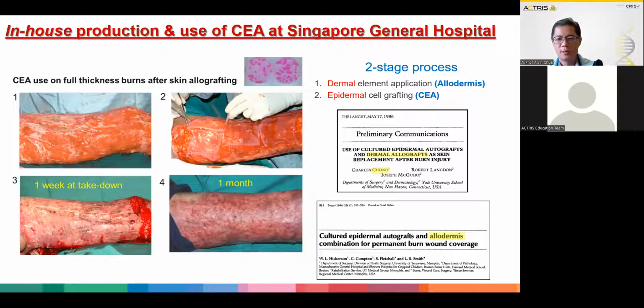So this is one of the cases that I want to share with you, how we use CEA on full thickness burns after skin allografting. Again, you can see that we always have these CE plates in culture in parallel to our CEA culture, because we need to know the quality of our CEA before grafting.